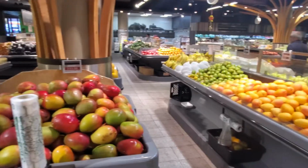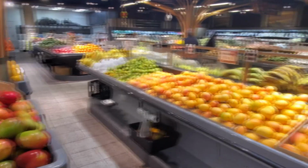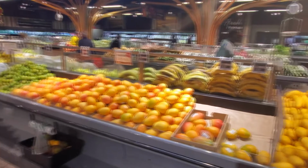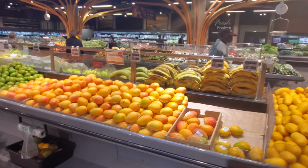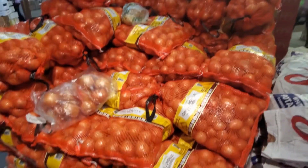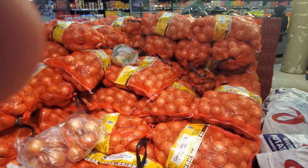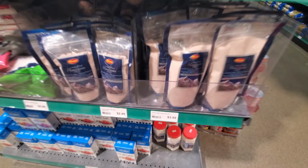So this is kind of the first look at the produce section. So they offer a lot of exotic fruits that you can't find anywhere else. So this is kind of the reason to go to this store too, is to find that specialty fruit if you're making a dish that needs that ingredient. So they had these 10-pound bags of small onions on for $1.99. So I was planning to make some onion powder from them, which I do once in a while. So if they're on special, I take advantage of that.